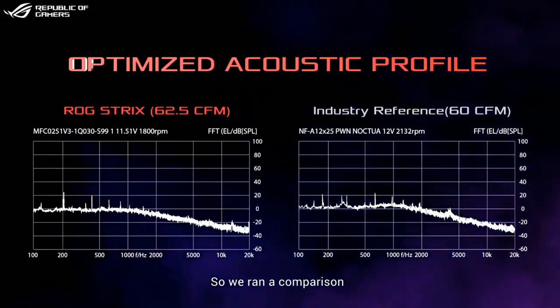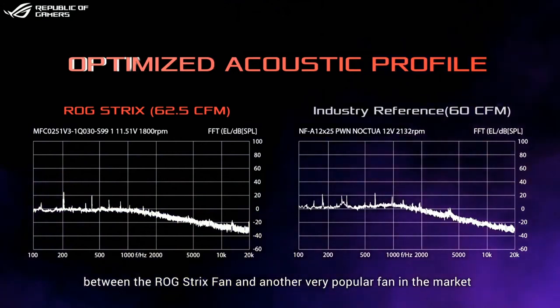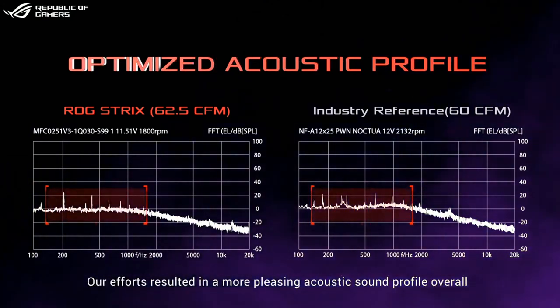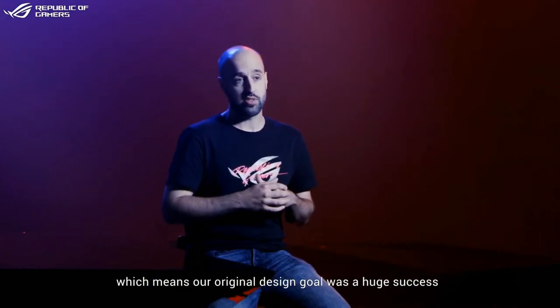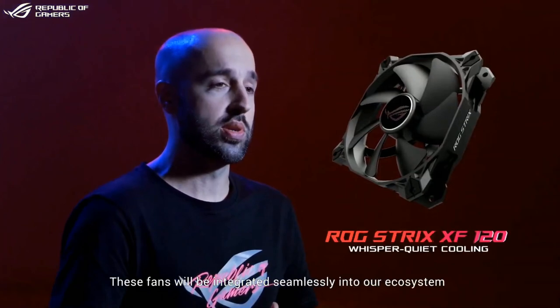So we ran a comparison between the ROG Strix fan and another very popular fan in the market. Our efforts resulted in a more pleasing acoustic sound profile overall, which means our original design goal was a huge success. These fans will be integrated seamlessly into our ecosystem.